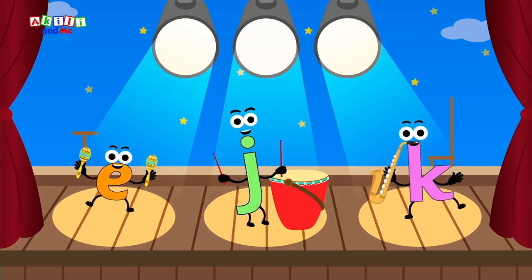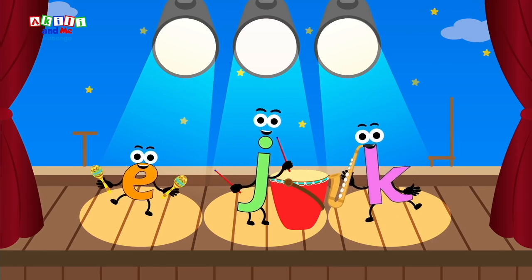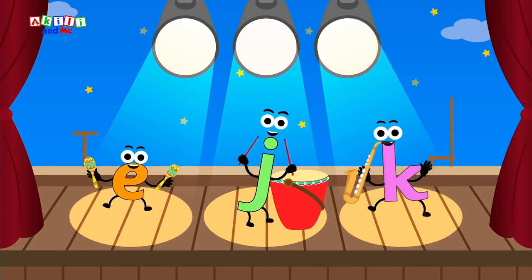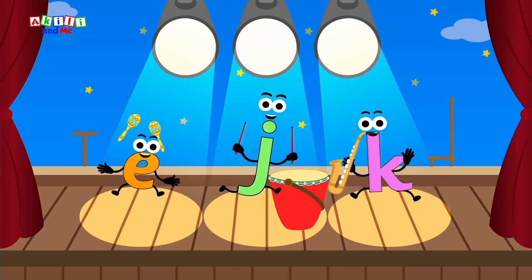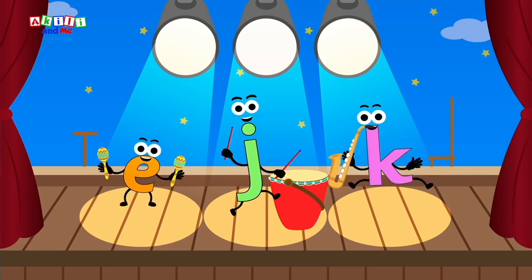Letter J makes the sound J. Letter J, J, J, J, J, J. Letter J makes the sound J. Letter J, J, J, J, J, J.